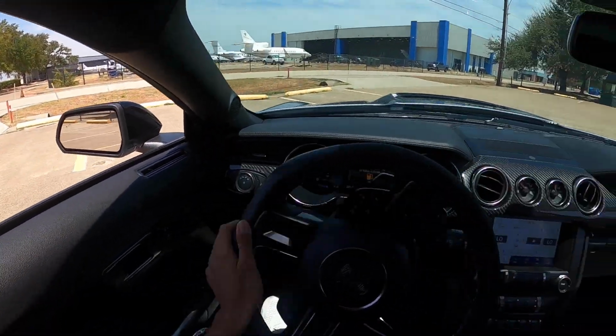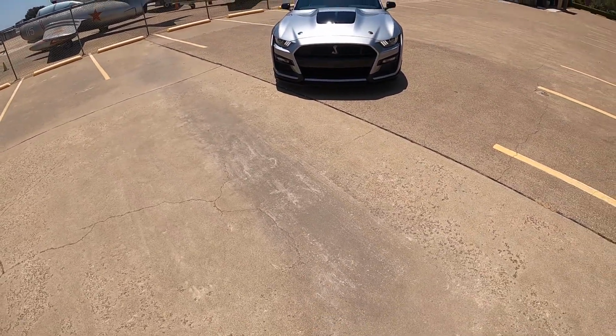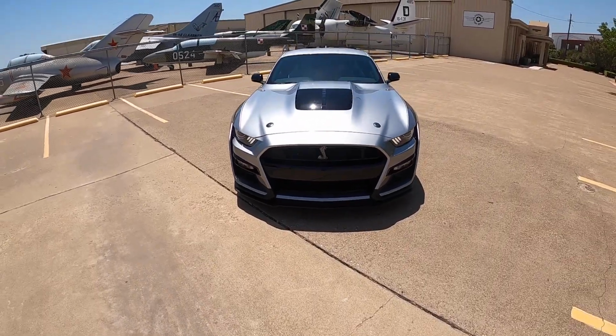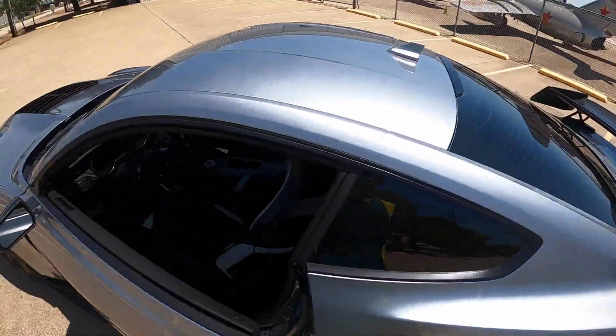This is awesome. Just look at it. You see this thing in your rearview mirror? That is just a very, very menacing looking vehicle. Look at that. That's about enough looking at it. I'm going back in it. I want to drive it again. All right.